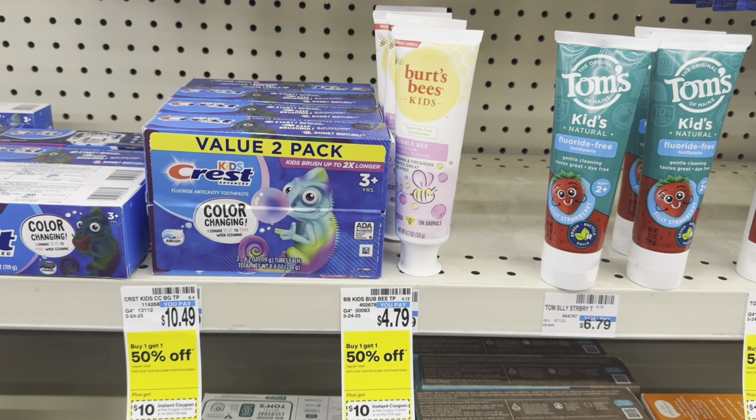And if you want to max the Ibotta offer, it's a limit of 5. Last week, I shared this deal with the Crest toothpaste, but this week I have the Oral-B toothbrushes.